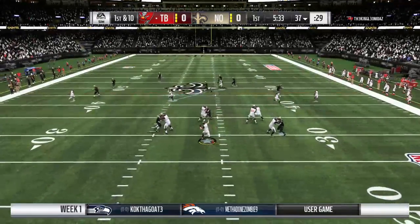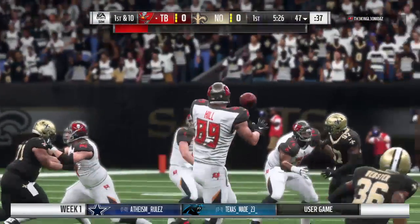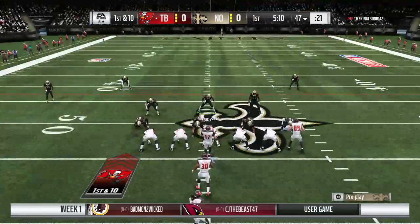Rivers now to throw on first down. And Josh Hill has it. And he's able to get this one across the 45 before he's brought down. The drive starts with a first down, 11 yards on that pickup.